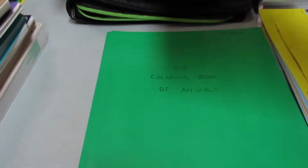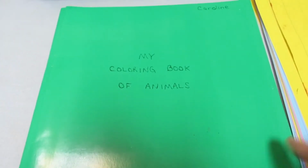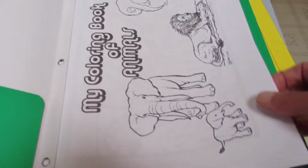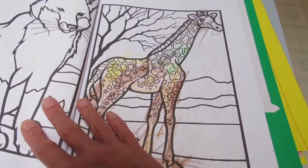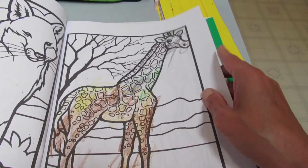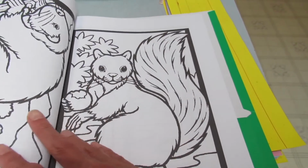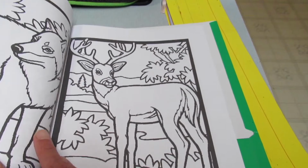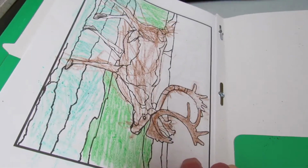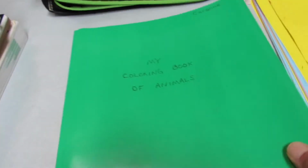And then I put this coloring book together for her from the internet. My coloring book of animals. She started this last year, so I should have put the date on the ones that she did already. She did a couple of them, but I thought that was a cute little book for her to color. She did the elk there. And that is Caroline's pile.